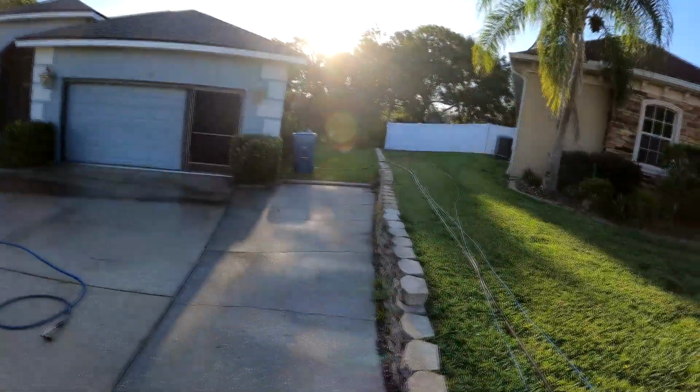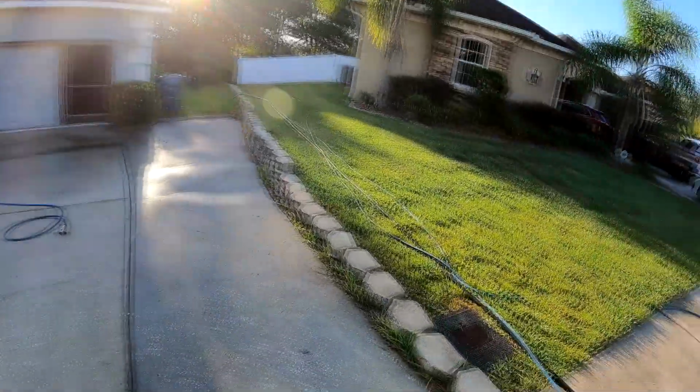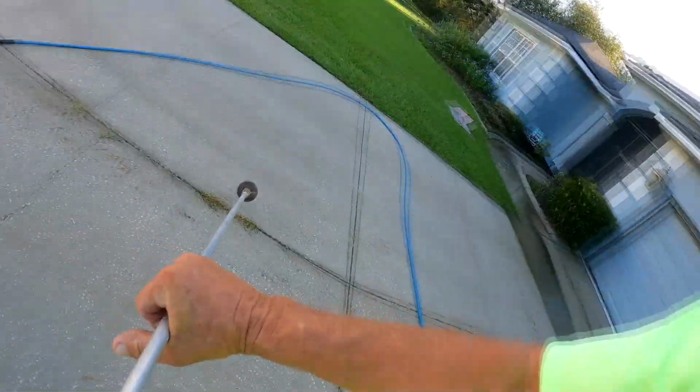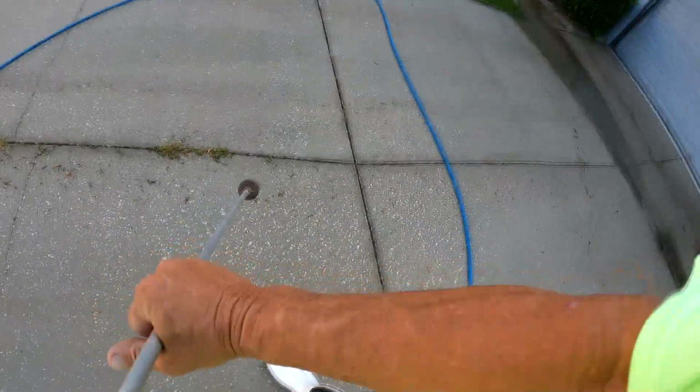Everything's all cleaned up. Now, we're going to get the turbo nozzle out. Get after all these weeds. Clean up that wall real quick. Let's take a ride on the old gun, all right? Let's do some turbo time. Let's get after it. Always wear your safety glasses as well. Turbo time. Always start it up when it's facing the ground. Don't ever start it when it's up here.